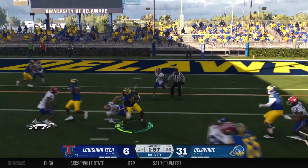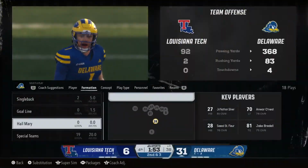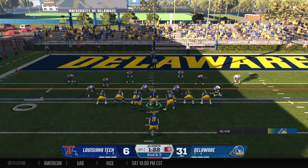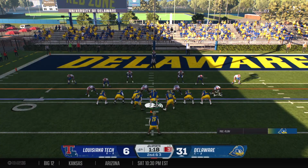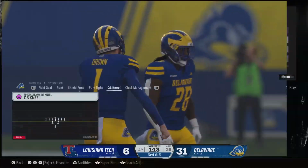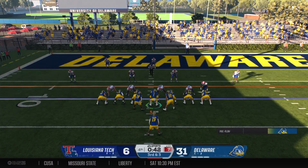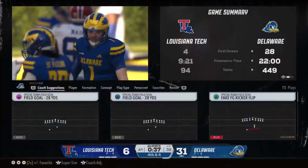From the gun, leaves it on the inside with the back. He'll be hauled down just inside the 10 at the 9 as they're trying to turn this into a score. Going to work on 2nd down in the red zone. Still some ground to cover to pick up that first down. Don't want to risk anything here. The quarterback takes a knee. Not a lot of ground to cover and not much to defend. A big third down in the red zone. The quarterback takes a snap and takes a knee.